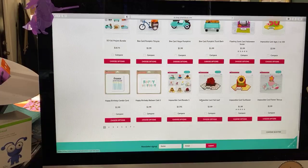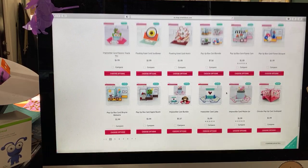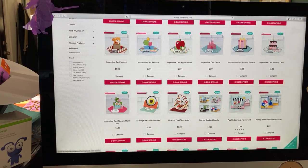But also down here, there's these ones. And if you go to the second page, she has some that are not Halloween specific, like these here. She also has come out with these floating easel cards, which I want to show you how to do as well. I'm hoping that you guys took advantage of the sale. Shelly did, Shelly took advantage of the sale.